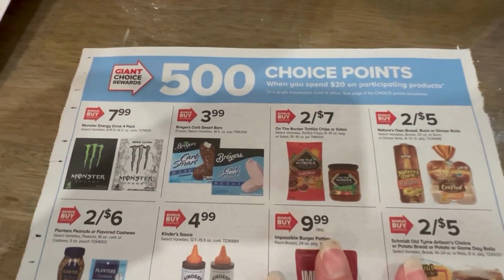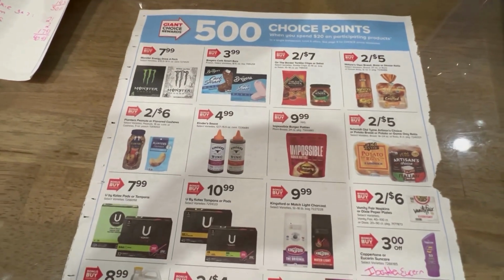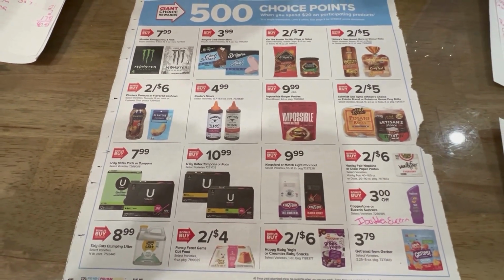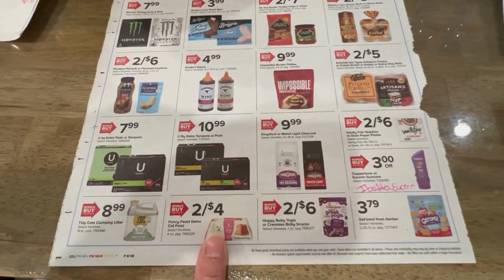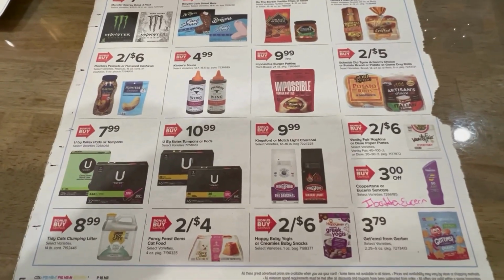Also, this one I did do. The 500 points when you spend $20 on participating items, which is 50 cents off a gallon of gas, or $12.50 of free gas if you get all 25 gallons. So I did factor that in. I got a lot of cat stuff because whenever there's cheap cat stuff, I'm going to get it. So I got Tidy Cat and Gems, and I also got some Coppertone and things.